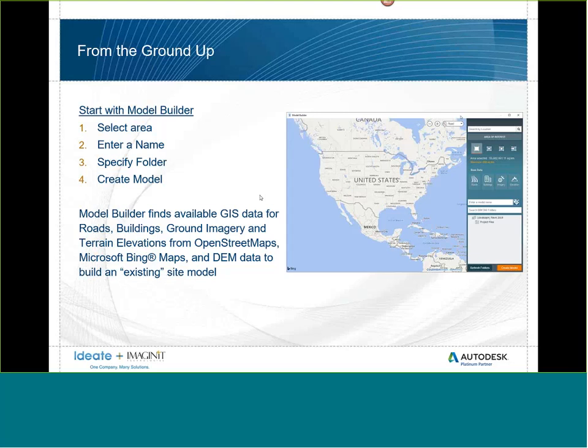And this is a tool that looks for available GIS data, so it's building it in real-world context from GIS information: road center lines, building footprints, ground imagery, terrain elevations. All of those bits of data will come in and be compiled automatically for you by the Model Builder, so that you end up with a model of the existing conditions to start out with.